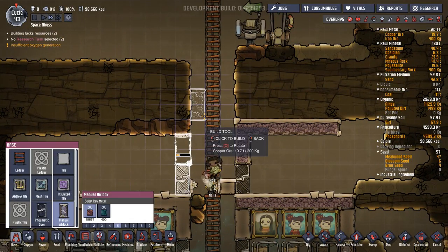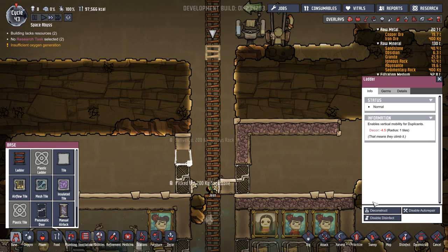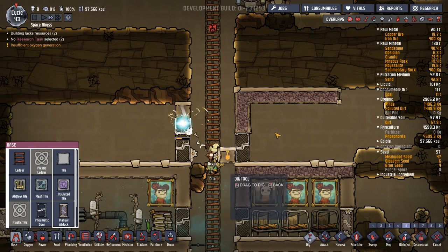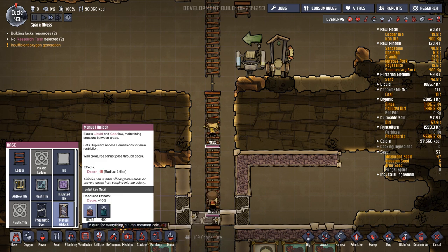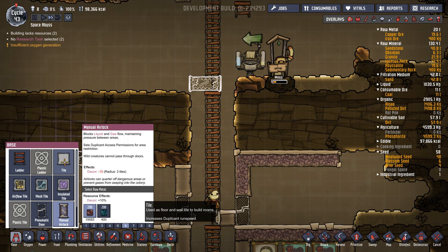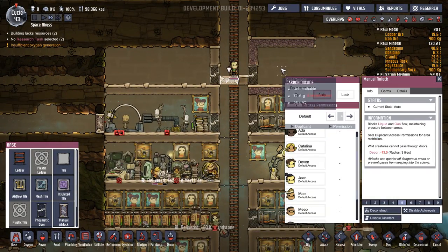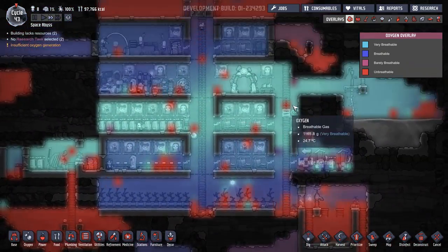Seems like a good idea to me if you turn that sideways. So let's deconstruct that one, and you can dig out those as well. There we go. Let's make that a six. We'll put that there. Put a block there. There we go. And all of this will fall down. All of this will go up.